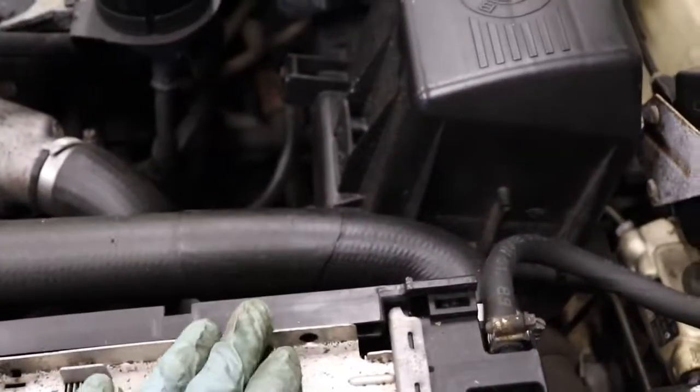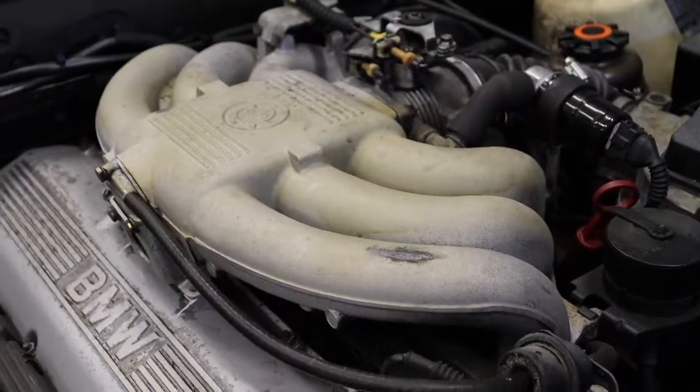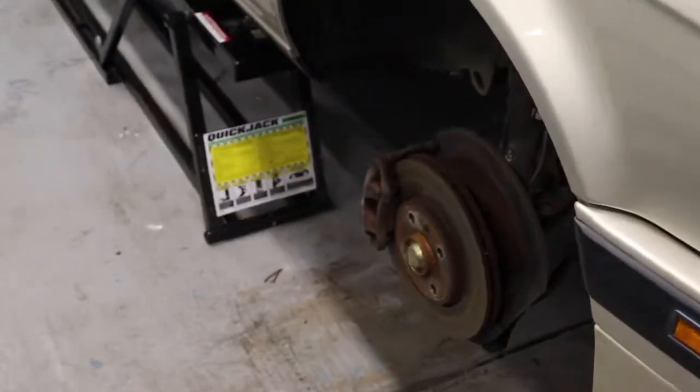We're gonna be replacing most of the fluids. The radiator's gotta come off, so we'll put new coolant in it. Let's keep our inspection going. We've got the wheels off the E30. Let's go ahead and inspect the brakes.